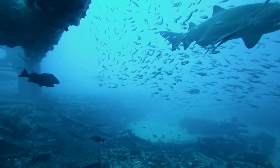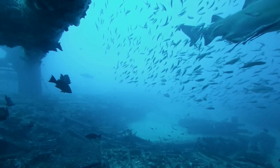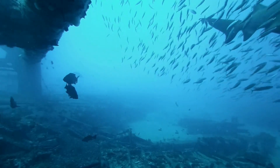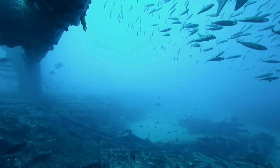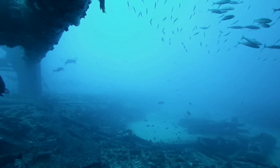So I understand that this is one of the most remote live cam setups that we have on explore.org. So the first question I have for you is, what is the journey like to get to the tower?